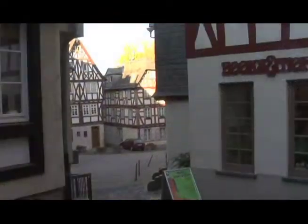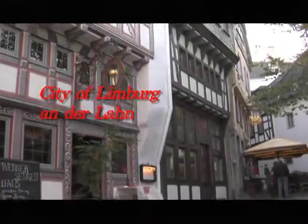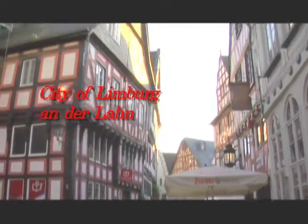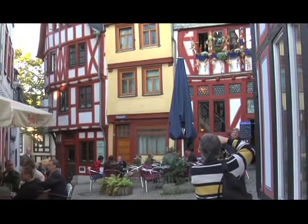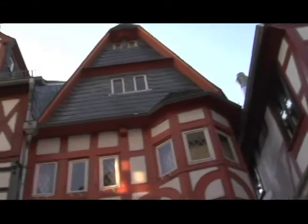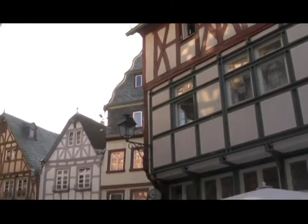Now, darling, this is Limburg. Isn't it beautiful? Look at the facades behind us. Some of these buildings are from the 1500s. And look how crooked they are, but they still stand up. What I like about the Rhine River is these little towns, you find them all over the place. They're only about 35 kilometers from Koblenz. It's so beautiful here. This is definitely one place we can recommend, plus a whole bunch of little places.